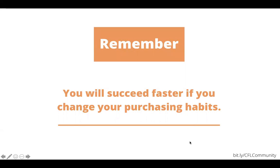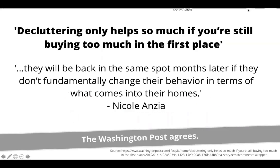You will succeed faster if you change your purchasing habits. I'll say it again. You will succeed faster if you change your purchasing habits. It is the number one most important tip to decluttering. And the Washington Post agrees. They say that decluttering only helps so much if you're still buying too much in the first place.